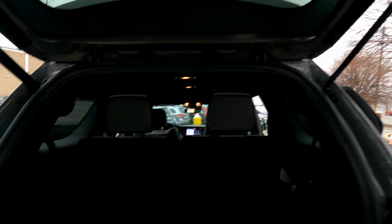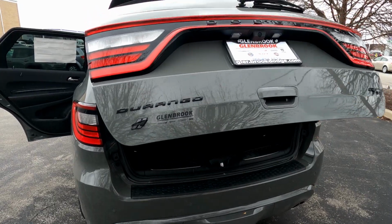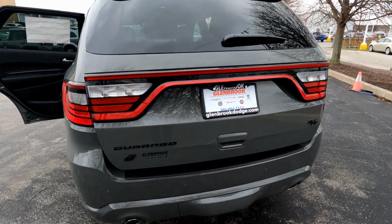There is no power button on the hatch itself to close it. You have to reach inside here on the left, press this button and get out of the way. That gives you a warning, but from a safety and convenience standpoint, I think that could be improved by putting a button on the hatch.